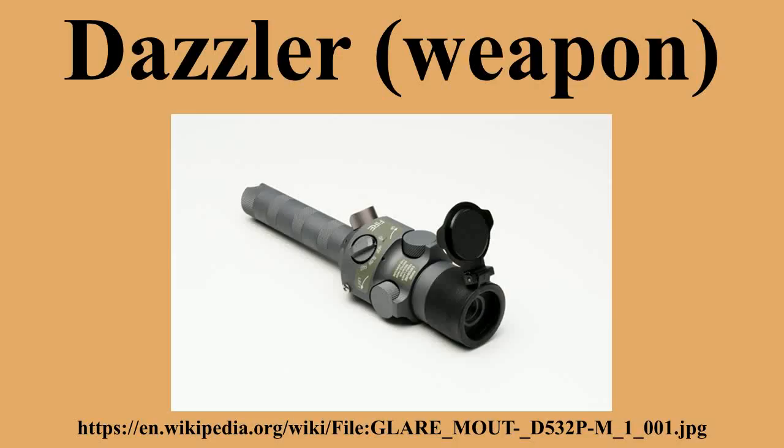On the 18th of May 2006, the U.S. military announced it was using laser dazzlers mounted on M4 rifles in troops in Iraq as a non-lethal way to stop drivers who fail to stop at checkpoints manned by American soldiers.